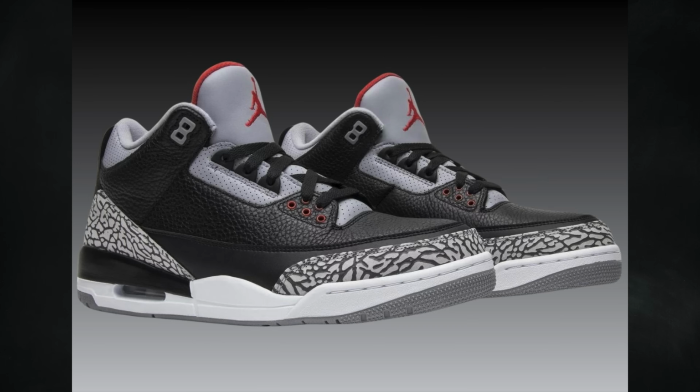Fast forward to 2008, this pair was part of the Countdown Pack, which came with the Air Jordan 20. At that time, Jordan Brand was packaging two shoes to equal the number 23, which was to celebrate the release of the Air Jordan 23. And we saw another retro take place in 2011.